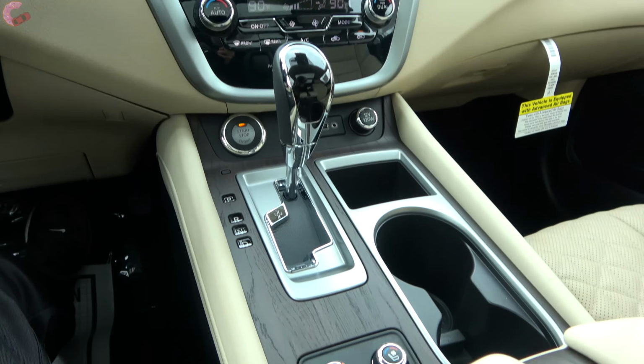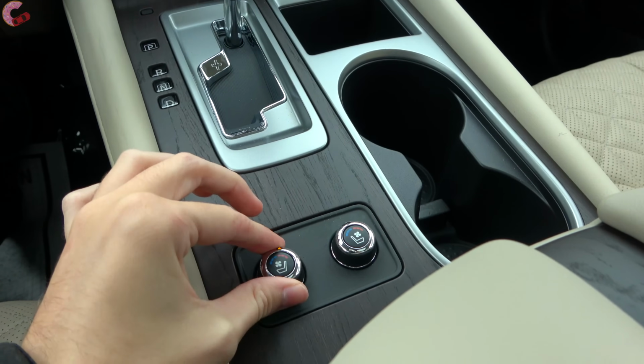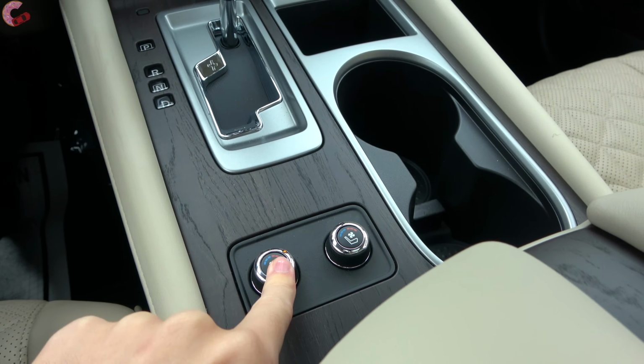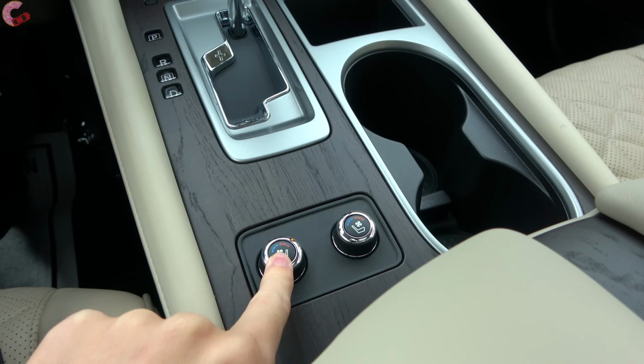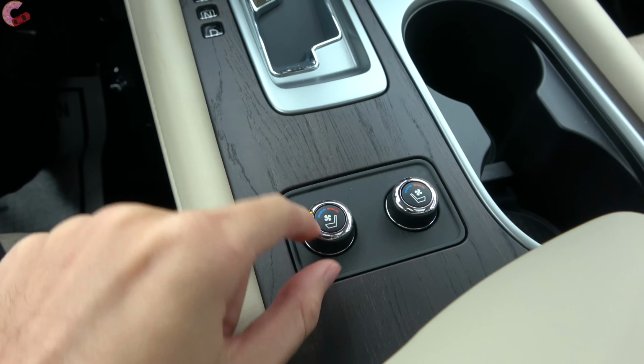Now the only other buttons here on the center console will be for your seat controls. So standard on the SL and the Platinum will be 3-stage heated seats, and this is optional on the SV as well. However, only the Platinum will come with the 3-stage seat ventilation.